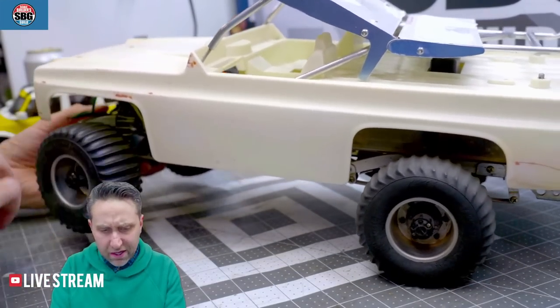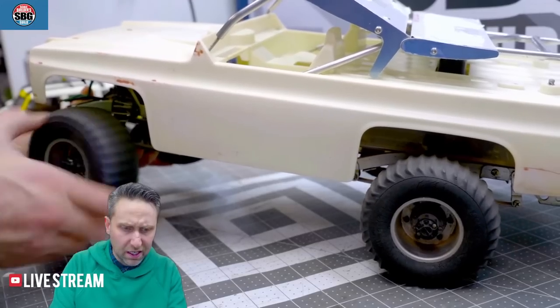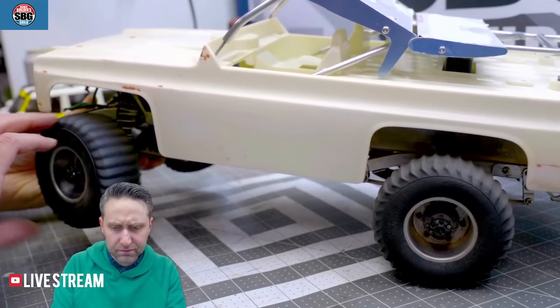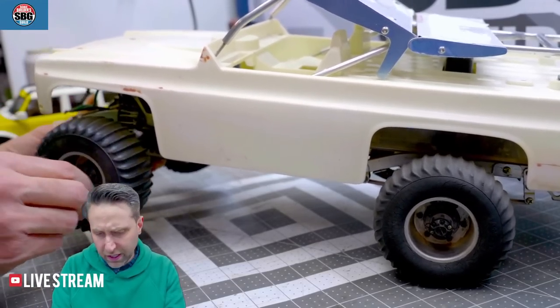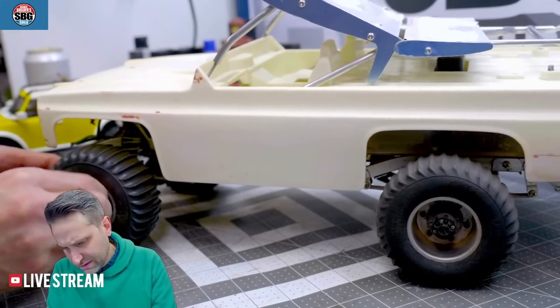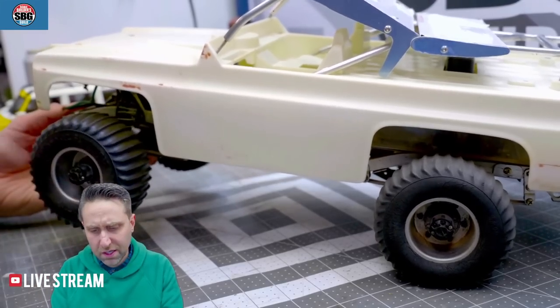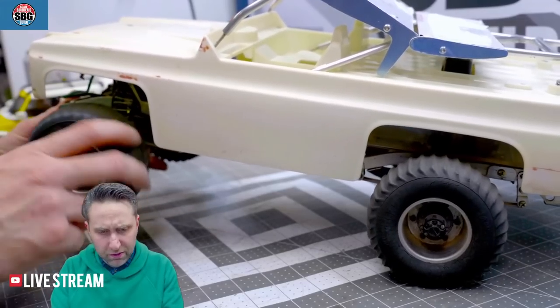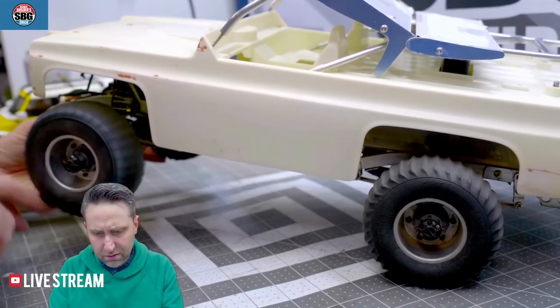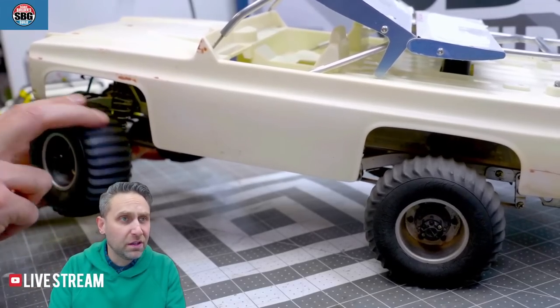But the idea is that these are sort of like freewheeling, as you can see. And there's some sort of differential in there. You're supposed to be able to pull that out and rotate it a certain way, and then it becomes freewheel, as you can see. Completely freewheel. Does not spin the other tire.